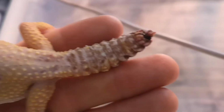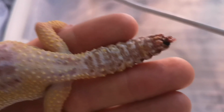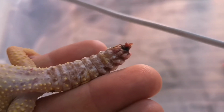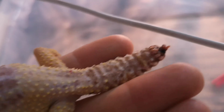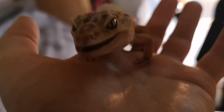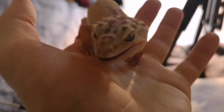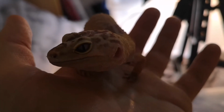Bit of a closer shot of her tail there. Take note that it does have Tamadine on it now, so it is a lot darker. I do still think there's a bit of soil that I want to get out of there, so we're going to do that now. Oh, I'm angry, Gecko. I'm angry, Neri. I will eat you if you continue to play with my toes.